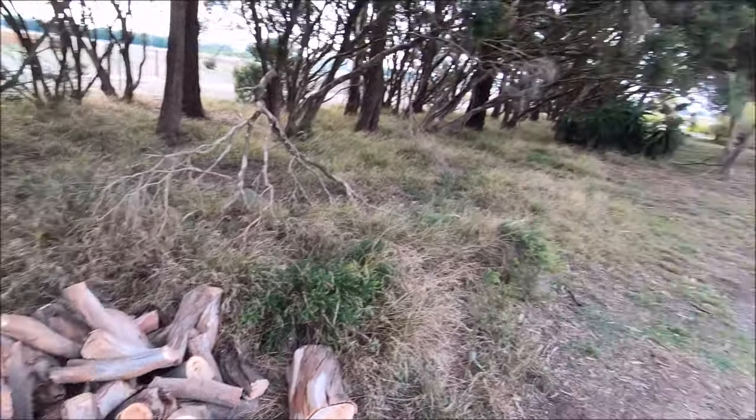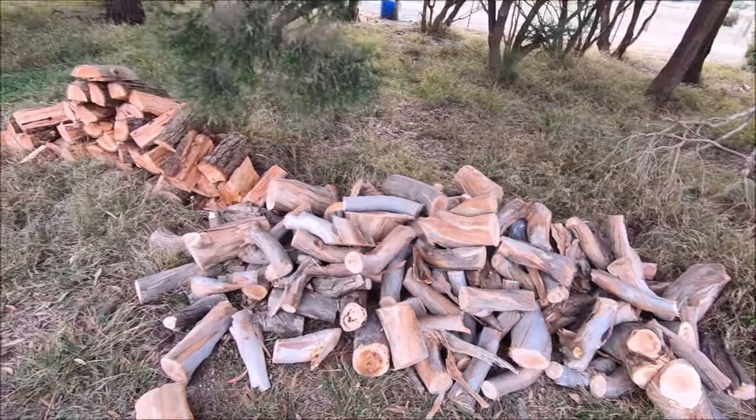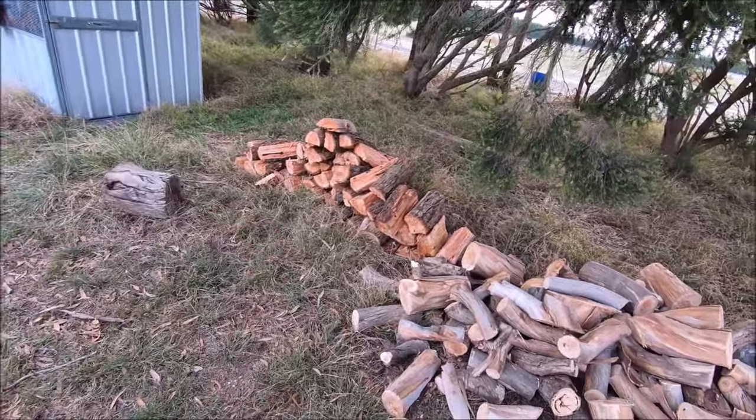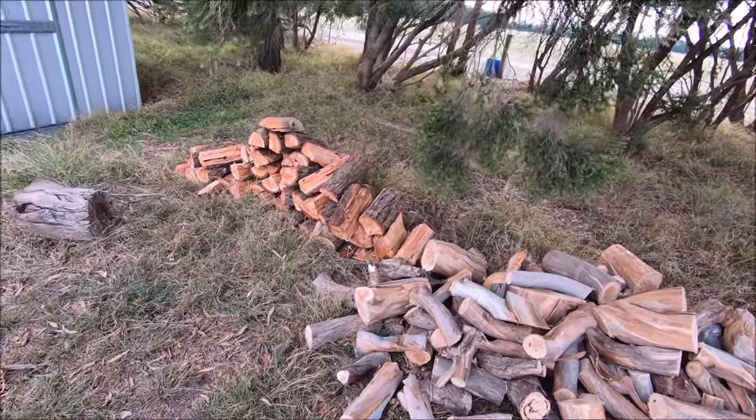Rightio. Dad's just driving off there in the tractor. Just dumped the bucket load of wood here that we just cut up. There's some wood from the other week, last week I think it was, that we cut up and split. That's all pretty much dry now. And it looks like it's going to be some pretty good firewood there.